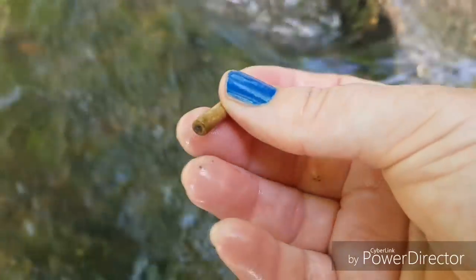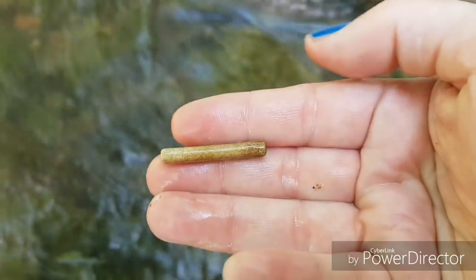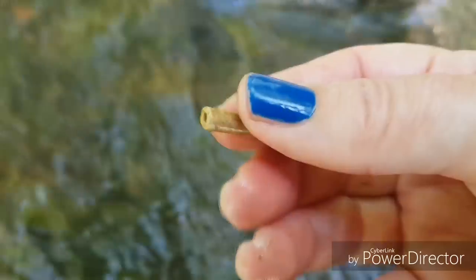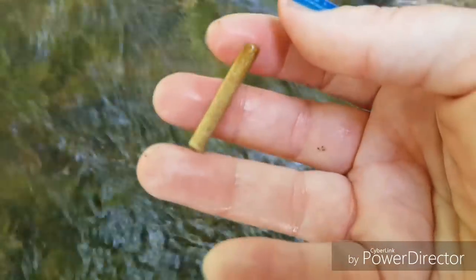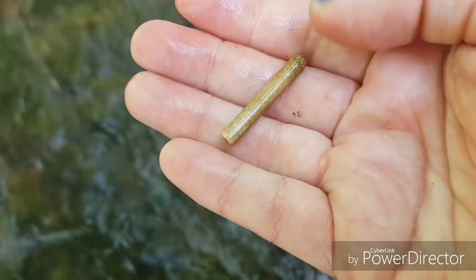So I've just found this under the water, which is a really old, really thin piece of clay pipe stem. So that's my first sign that there are potentially clay pipes there, which is good. So I'm going to keep looking for those. I love to find these. Along with pottery, that's good. So that's a nice find.